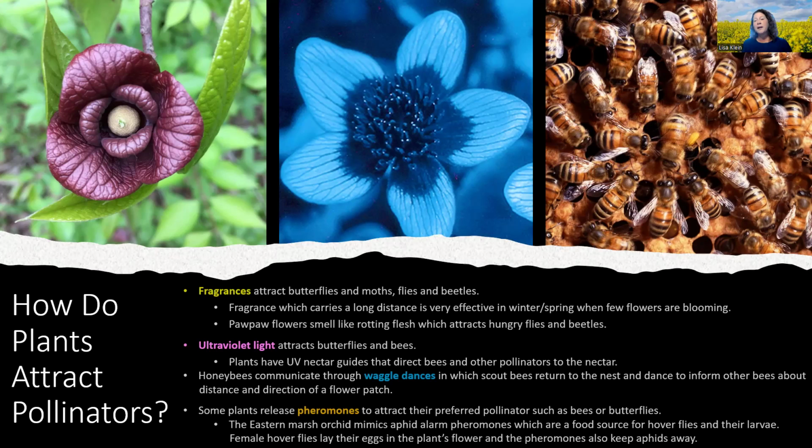So in the early spring, when those flowering trees are out there, if you walk by them, you're just going to hear this constant buzz. And that's all of the bugs that are taking advantage of that lovely nectar source in the early spring. As a side note, pawpaw flowers smell like rotting flesh. And they attract flies and beetles. So, yes, flies will eat rotting flesh, but they're also attracted to flowers and they're pollinators because of that. So some flowers have used that to their advantage.